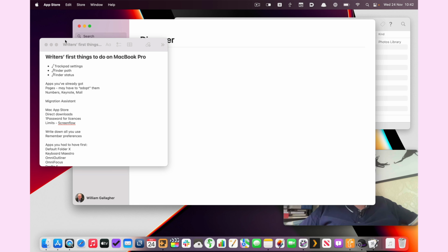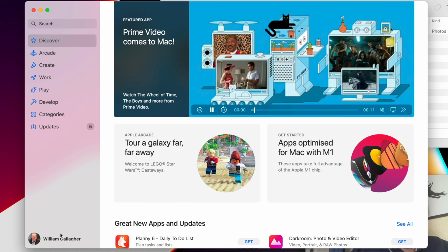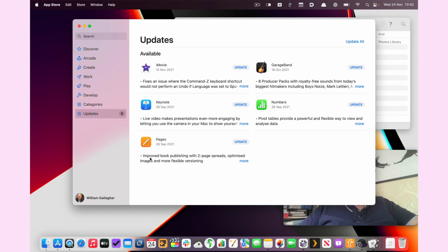I've already done this, so I can't show you everything, but if we go to the Mac App Store, let me get rid of that. Here's the Mac App Store. I can go into my account there and get a list of things that I have downloaded, and it's not working for some reason. Oh, it was just starting to work, and just about to show you all the embarrassing apps I've bought ever. In there will be every app I've ever bought, and in here, updates. Oh look, there is an update to Pages. I could download this now.